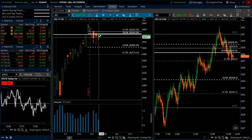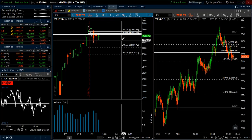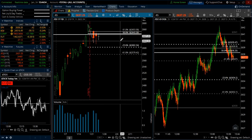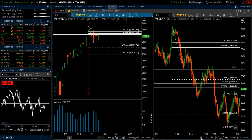Anytime we open inside the prior day's range, that's a stronger case for a range bound day. If we can break out of the prior day, then there's a strong case that we'll be transitioning into a trend day. But those were a couple of the things that I noticed right at the open.